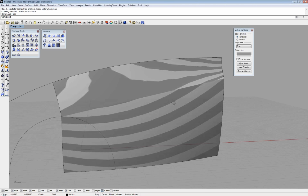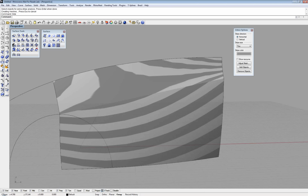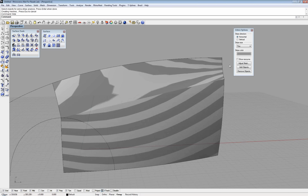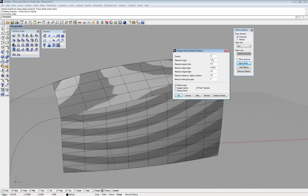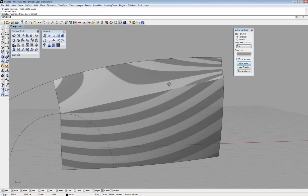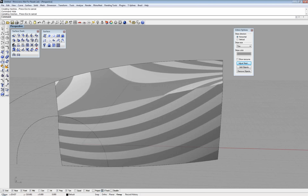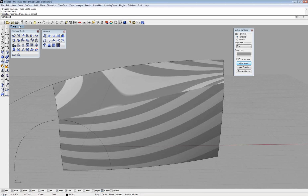So this detail line is what I want to blend out into a flare for the wheel well. Now you see how it's jagged here in the zebra map? That's the render mesh that's being used for analysis. And you can click on Adjust Mesh, and we can click on Detailed Controls here. And there are many different theories of how to set these values. And that is the method that I'm going to use for right now. And so you can see that that was just a mesh setting that made it look jaggy. But we want to blend out this discontinuity between the surfaces.